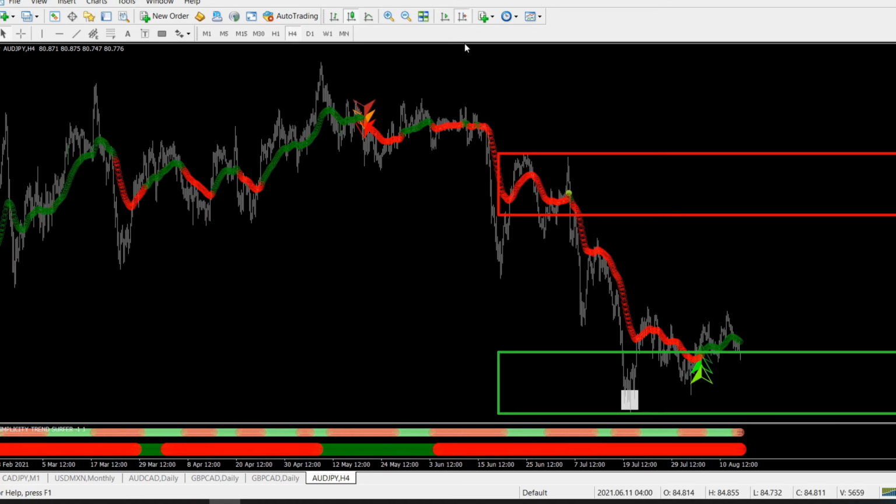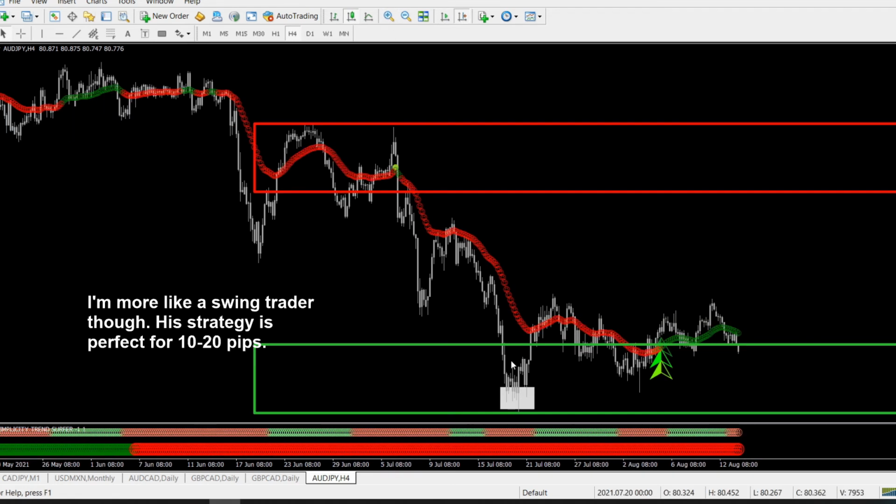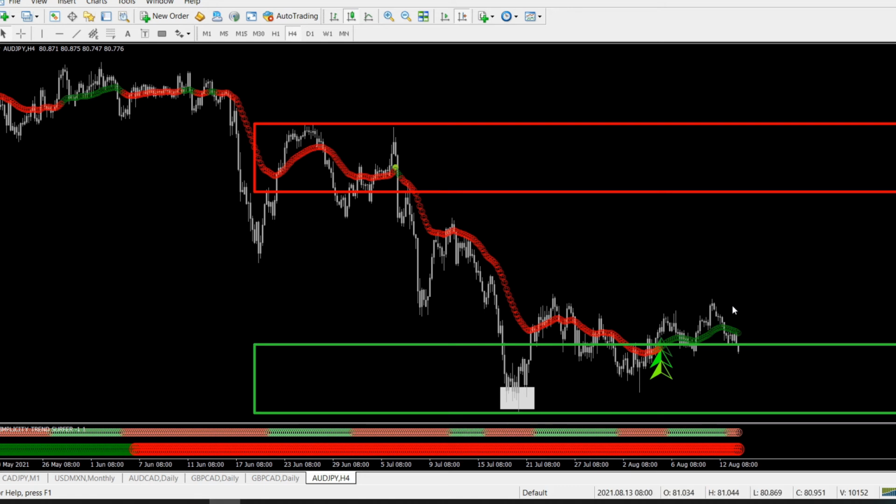I tested his strategy, and in my opinion, it's okay, it's working, but I think that my own strategy works better. So there is no strategy that works for everyone. There's always a strategy that suits you better than another, while for some people another strategy might be working much better. So it's kind of subjective. In my opinion, I have a better strategy, but for him and for a lot of other students, this just works out great. And you also have a few other strategies. You will learn this once you buy this indicator.